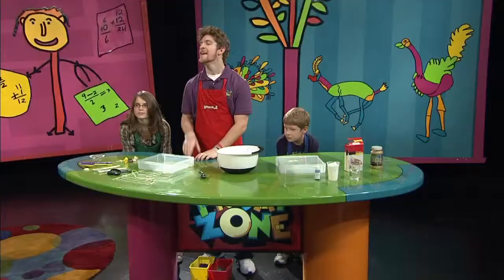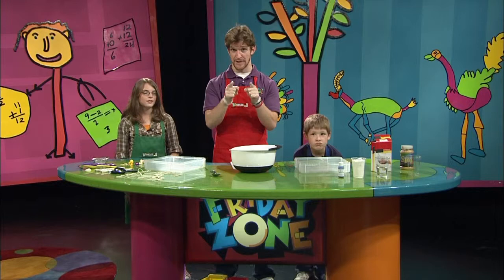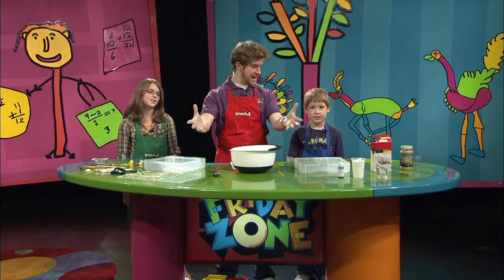Thanks, Emily. All right, guys, this craft is called the dig. This is a cool way for you to pretend to be an archaeologist with a friend. First, every dig starts in the dirt. So for that, we are going to create our modeling sand, which we are calling Awesome Sand. All right, so what you need for that is sand.